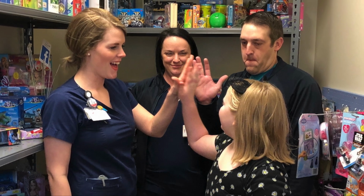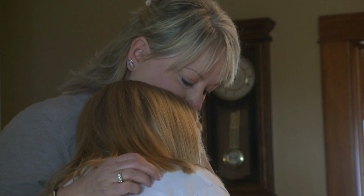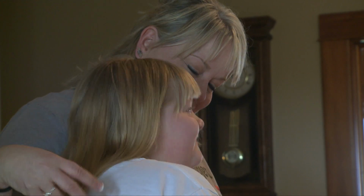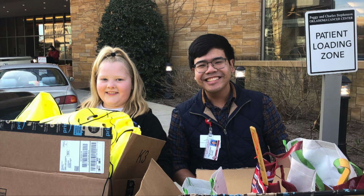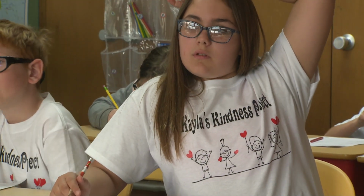It really makes me proud for both of the girls to show the compassion and love that they have for other people. It makes me just super proud to know that they are out helping others, they're being kind to others, it's authentic. So far, Kayla's Kindness Project has added 2 more hospitals, and she's delivered 200 packages this year. She recently received the Darlene Like Volunteer 4-H Award, and even her classmates have jumped on board.